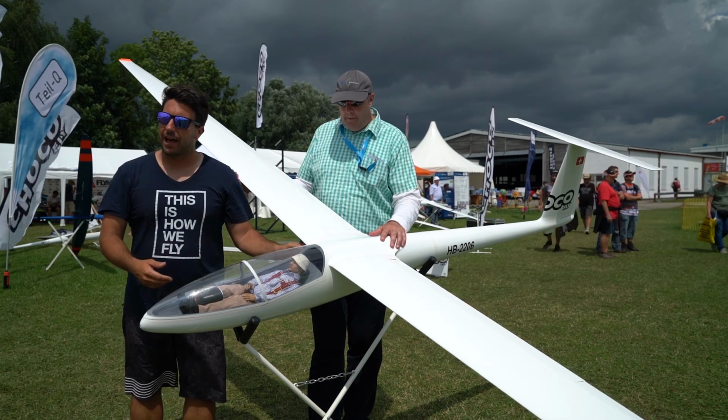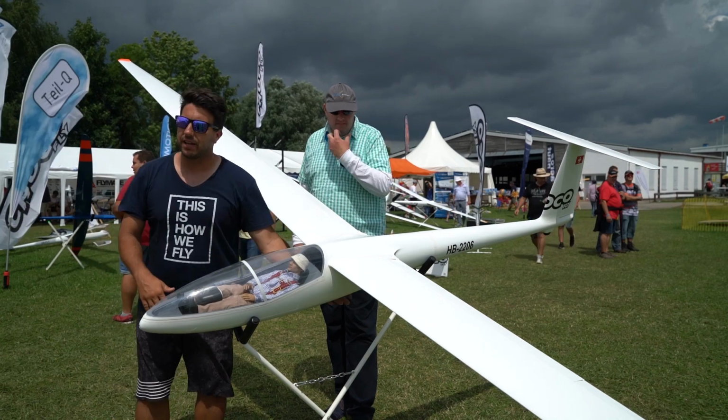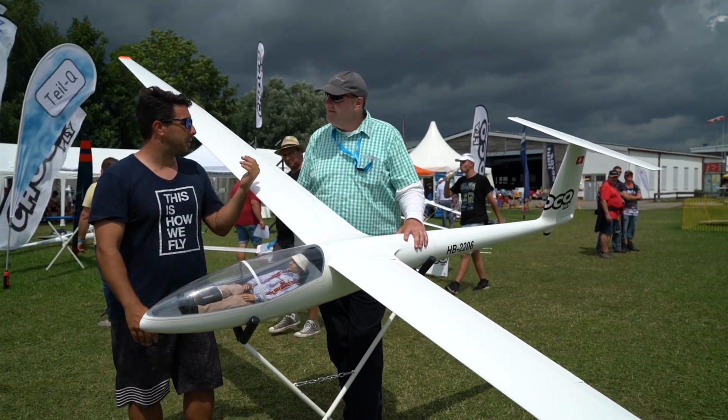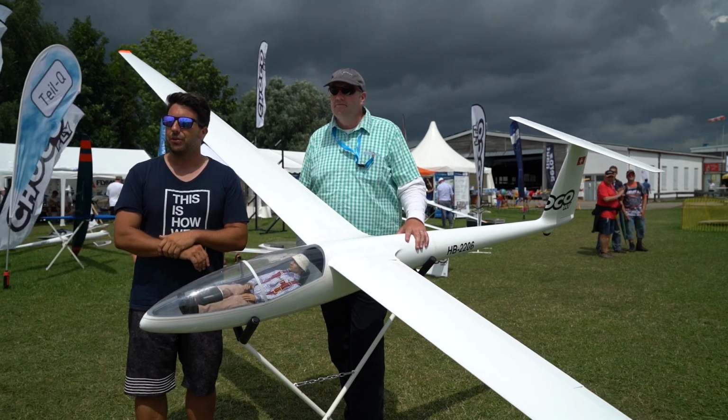And also if you want to fly it in the slope, what is really nice, it has the wing above. So it's very easy to land also in higher grass. And definitely with all the experience from Philip on the AN66, I'm sure we created something really, really unique.